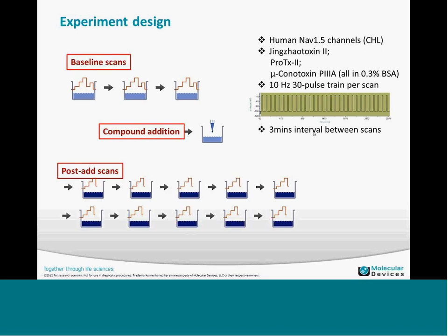Just to give you a visual understanding of the experiment design, we start with three baseline scans, with each scan 3 minutes apart from the neighboring one, and then apply the compound, in this case the neurotoxins, and a DMSO control as well. Then we perform 10 post-compound scans, again with 3 minutes in between each scan. So the whole assay is about 35 minutes long.